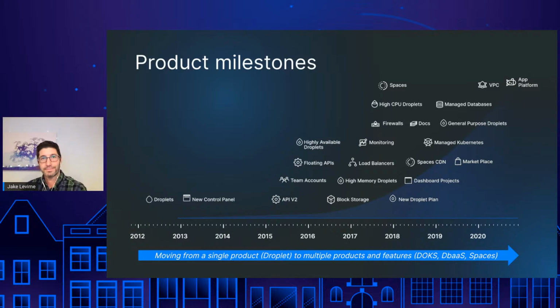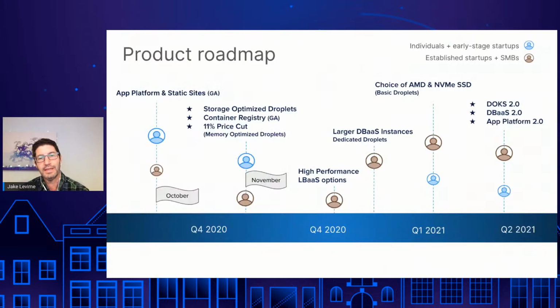And so moving on to that next slide, we'll see most recently what we've delivered and what's teed up for the coming 6 or 9 months. So when we look at just this quarter, we launched App Platform as a generally available product in October. We've got thousands of customers using it today, which is great. We also launched storage optimized droplets, including an 11% price cut on memory optimized droplets. And we released our container registry as a generally available offering.